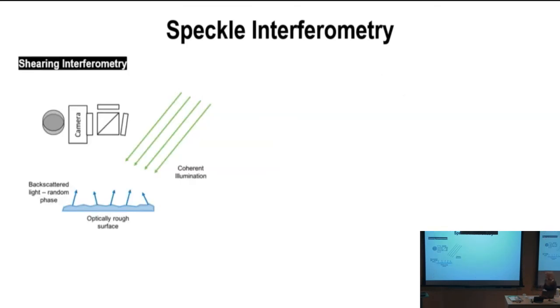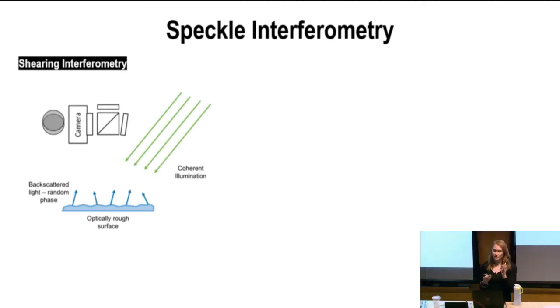So an alternative to displacement interferometry is shearing interferometry. Now, shearing interferometry can be really useful in environments where there's a lot of vibration, a lot of noise, because you're not using a reference beam that's separated from the object beam. So you use the object as its own reference, which means in a clinical environment or any noisy environment, this can be more robust to noise.